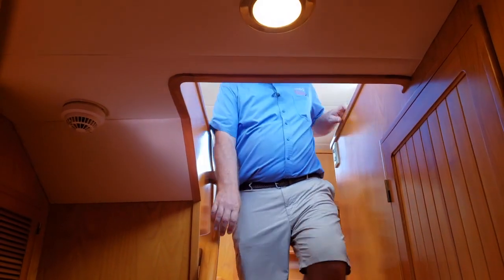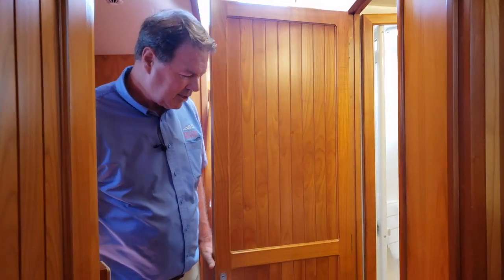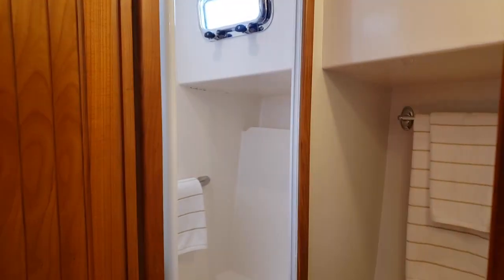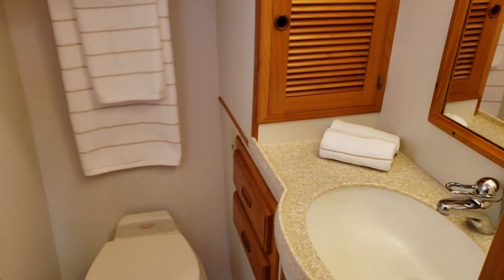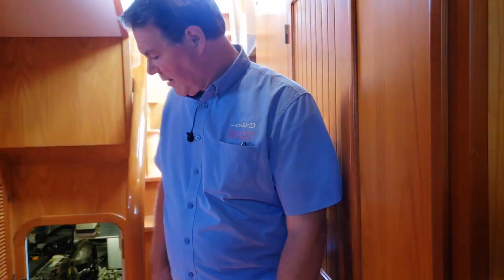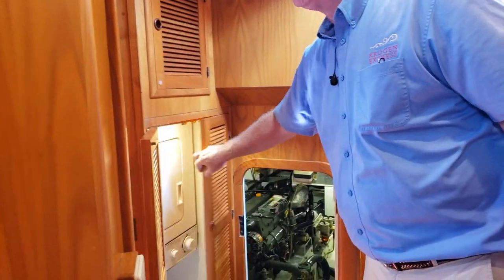So it's just a few easy steps down from the pilot house to the accommodations. And down here, you'll find two staterooms and two heads. This is the day head, or the guest head, and it is a full head, so there's a nice stand-up shower there with a seat, and frankly, it's very comfortable even for somebody my size. Vacuum-flush head in both heads, and super comfortable.